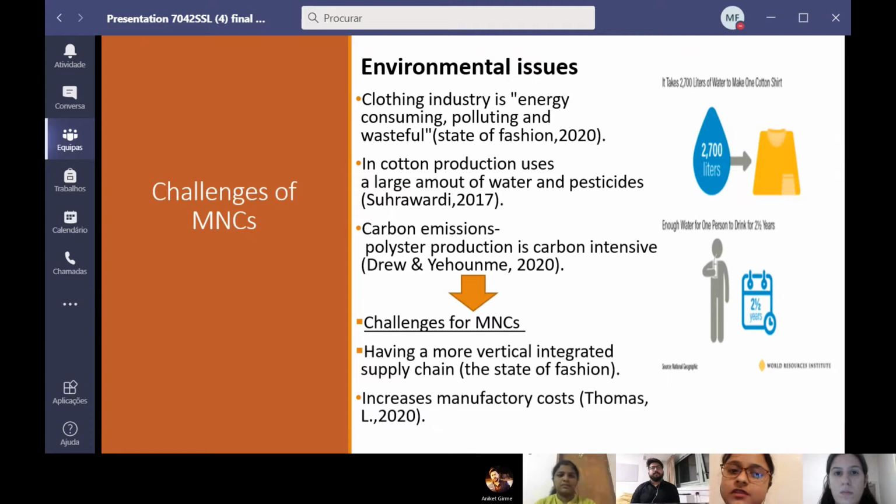Now we talk about the challenges faced by the MNCs in their path. First of all, there are environmental issues, and the clothing industry has a disastrous impact on the environment. The fashion industry is the second largest polluter in the world. It enhances water pollution, microfibers in our oceans, as well as chemical addition.